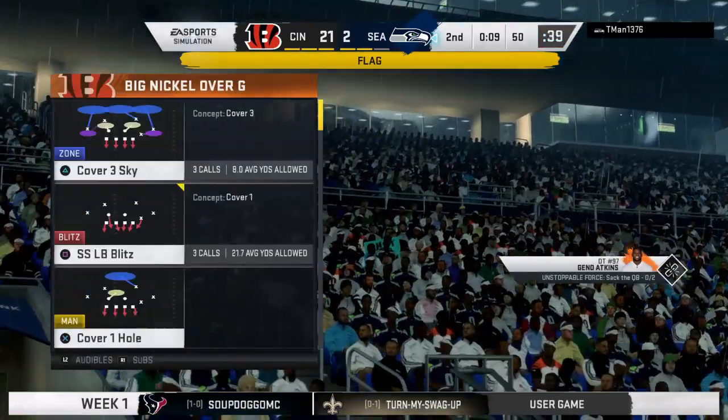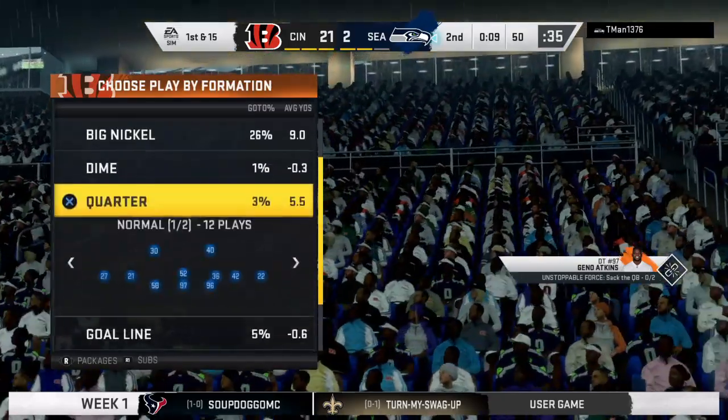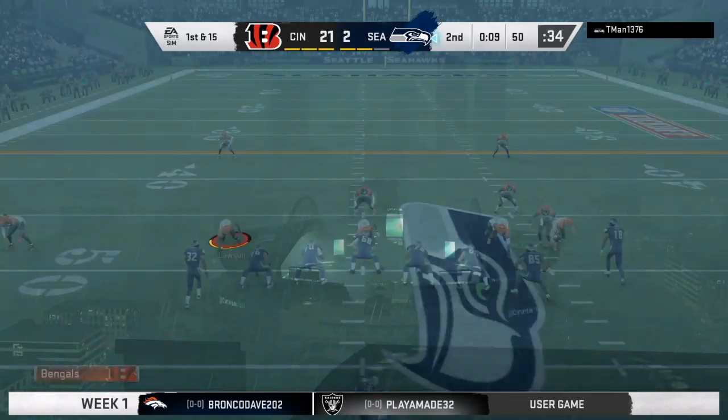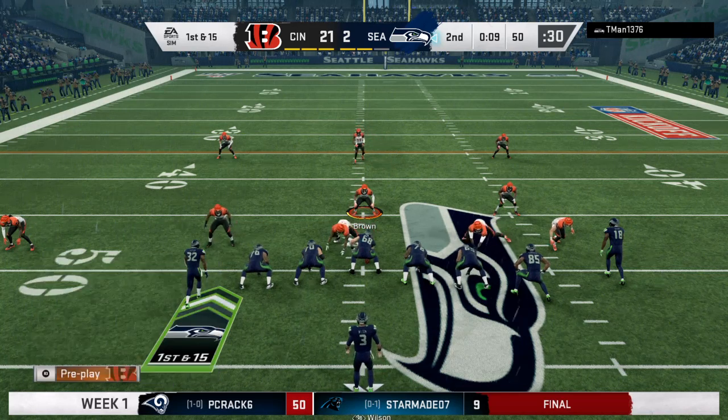That's going to set him back 5 yards. Here we go. So a little bit of a stiffer challenge now. 1st and 15 following the delay of game.